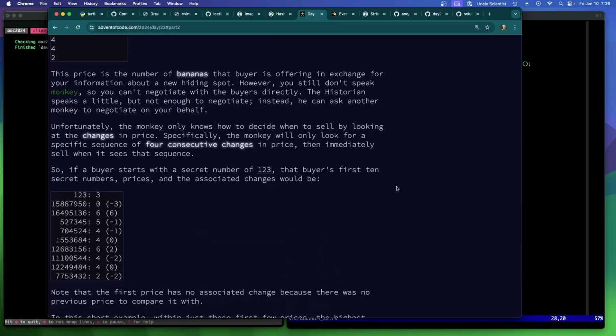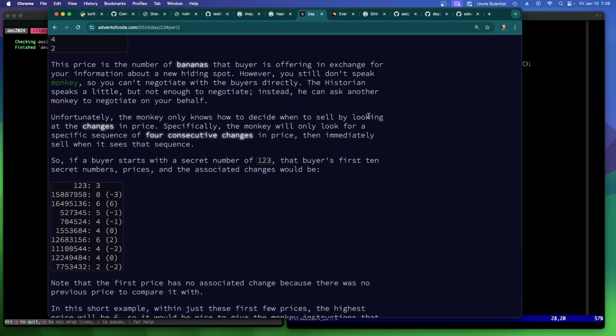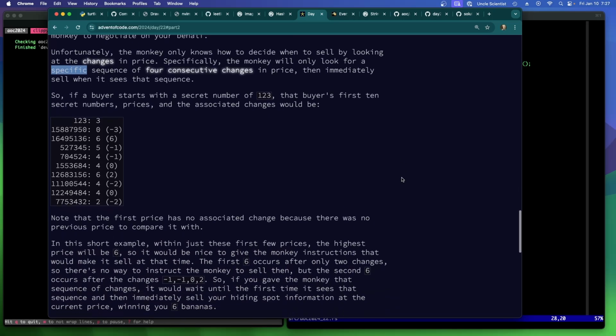Okay. Unfortunately, the monkey only knows how to decide when to sell by looking at the changes in price. Specifically, the monkey will only look for a specific sequence of 4 consecutive changes in price, then immediately sell when it sees that sequence. So if a buyer starts with a secret number of 1, 2, 3, that buyer's first 10 secret numbers, prices, and the associated changes would be this. Right, so these are the numbers that we come up with. Then we take the ones digit, and then we do the delta. So this goes from 3 to 0. This goes from 0 to 6, 6 to 5.